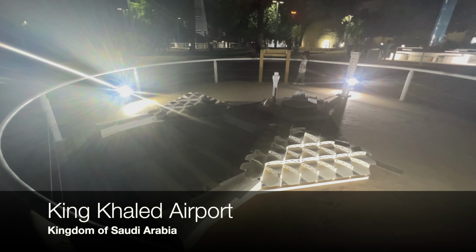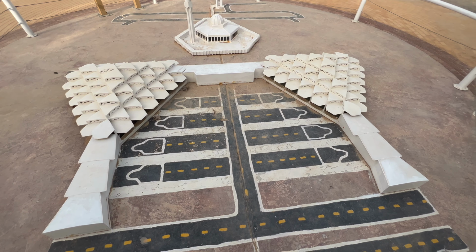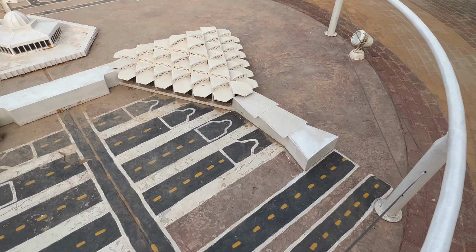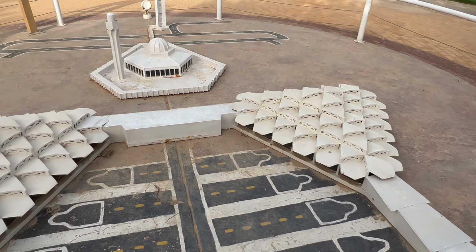King Khalid Airport. In 1983, it was the largest airport in the world in terms of area, with an airport surface area of about 225 kilometers. The airport was named after the fourth king of Saudi Arabia.